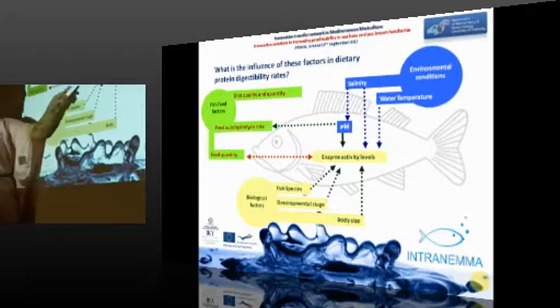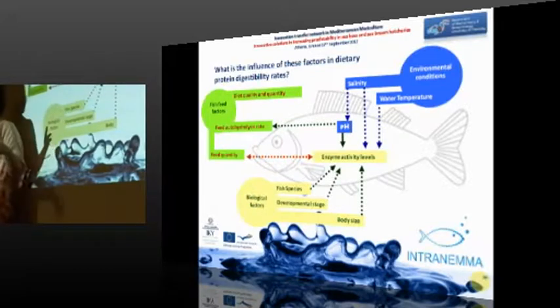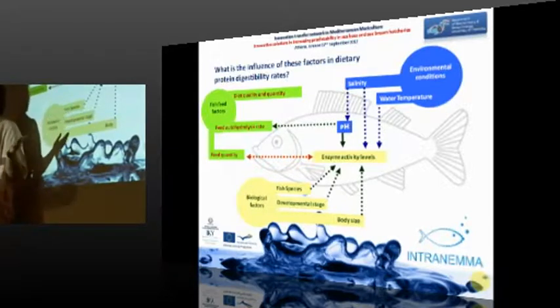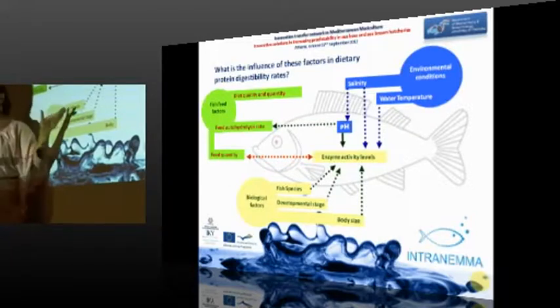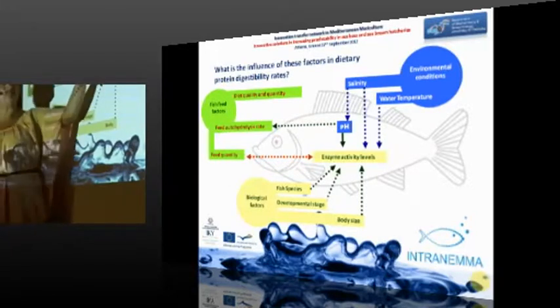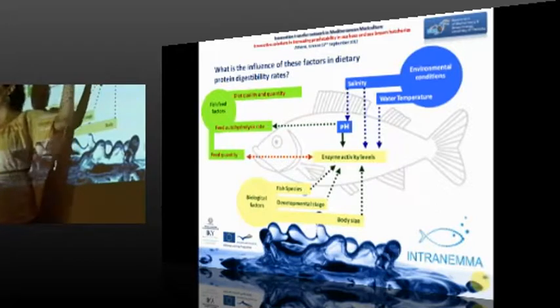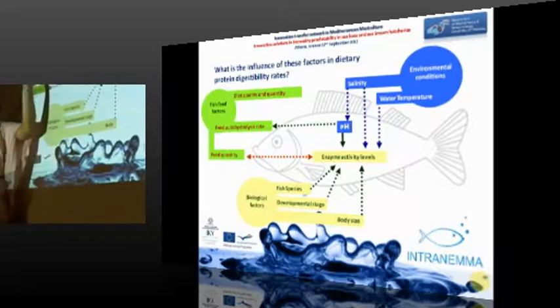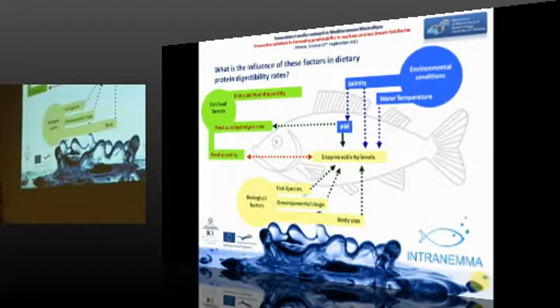Enzyme activity levels are now very complicated. We have the impact of a series of biological factors, like the species, the state, the size, the age, but at the same time, all of this is moderated by pH and temperature. So we have three different categories, biological, abiotic, and the feed factors, that all interplay to give us the final result of digestibility. Can we do that? Yes. We can change all this in this method.